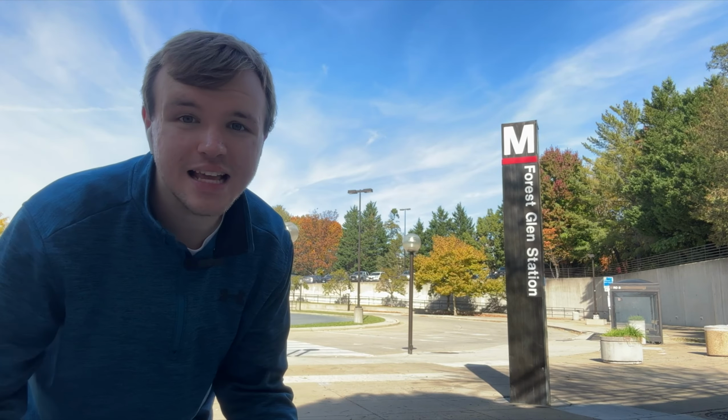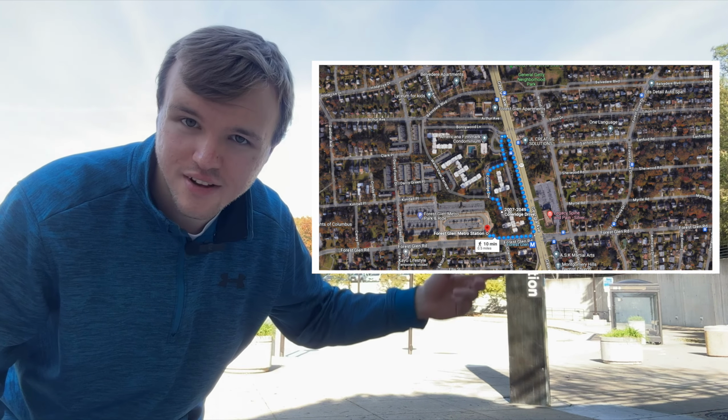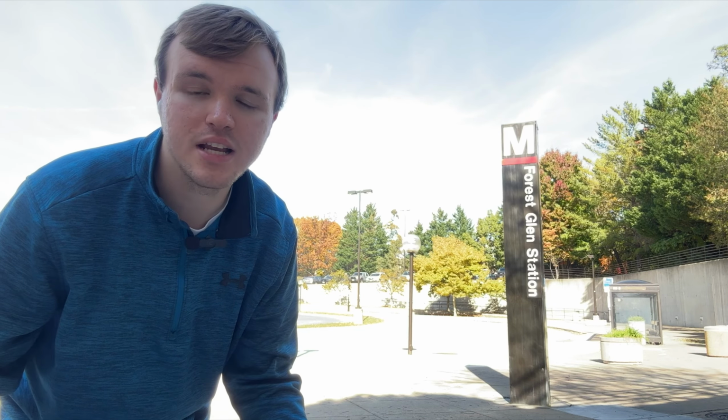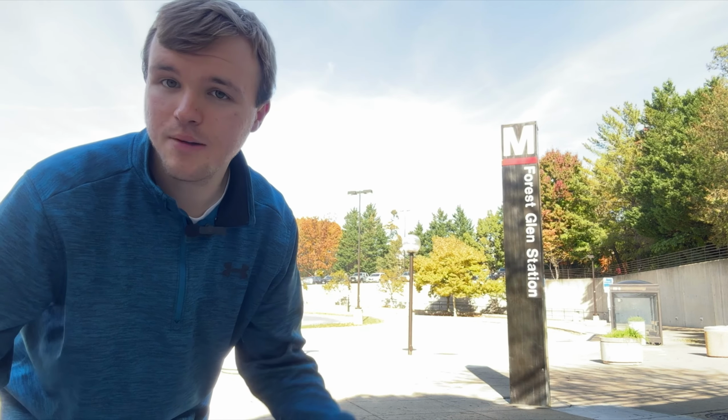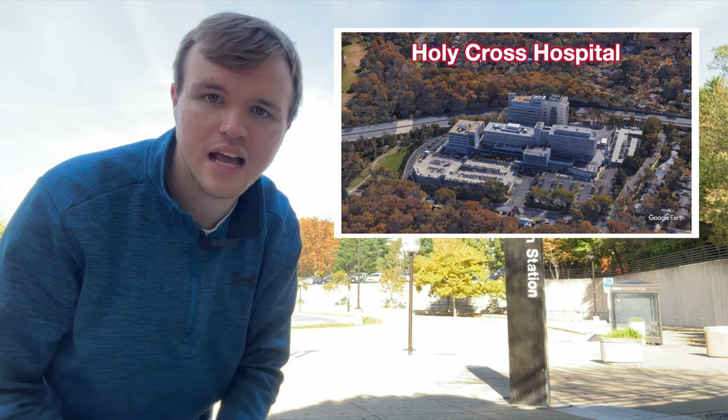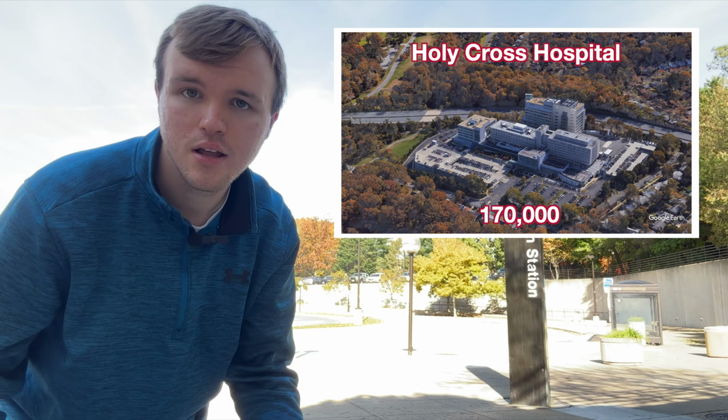To the dismay of urbanists everywhere, the station is surrounded by low-density suburbia. There are also some condos less than a 5-minute walk to the station, but because of bad planning, there doesn't seem to be any pedestrian path to the apartments, which makes it a 10-minute walk rather than like a 3-minute walk. Holy Cross Hospital is about a 10-minute walk in that direction, which serves over 170,000 people per year.